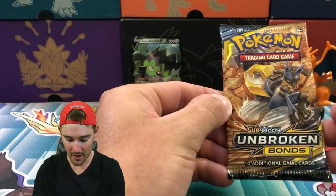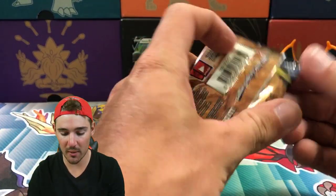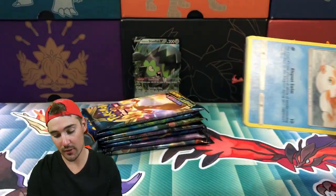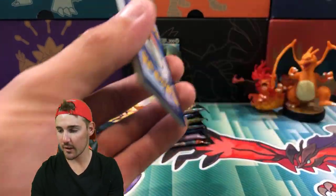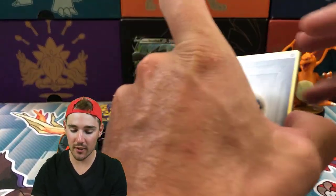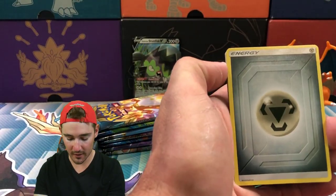I haven't opened this set in ages. I did pick these ones up from Wild's department store in some pin blisters. So I just thought I may as well open them. May as well. Who even cares? Fire energy. Ah, it's a metal. Come on, let's get this.